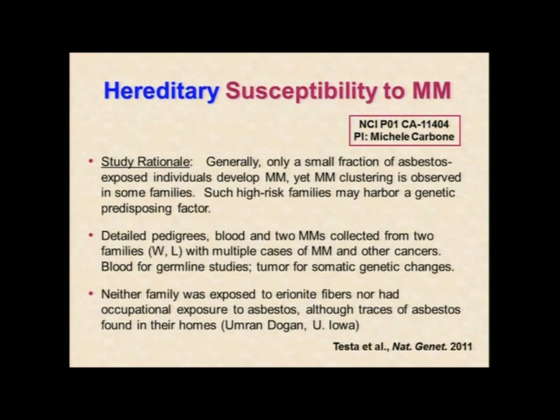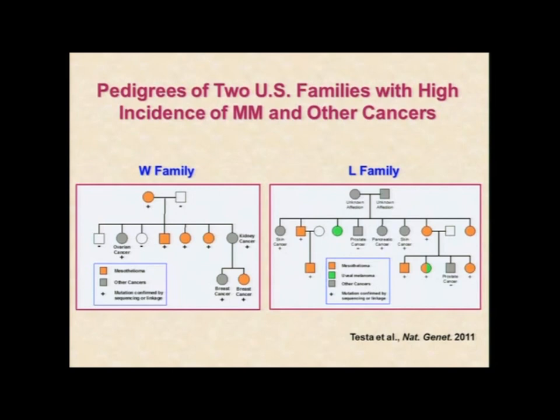Neither one of these two families, one in Louisiana and one in Wisconsin, had exposure to high levels of asbestos or erionite. There were no occupational exposures in the families, although there were trace amounts of asbestos found in their homes. So these are the two families. To simplify, I have all of the orange indicating mesothelioma throughout all the slides I'll show. So you can see that this disease is being passed from generation to generation, from these parents to the offspring and to the third generation.